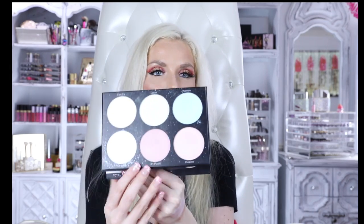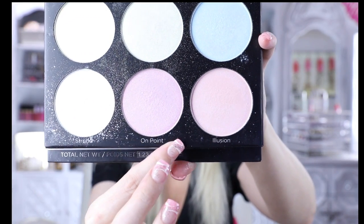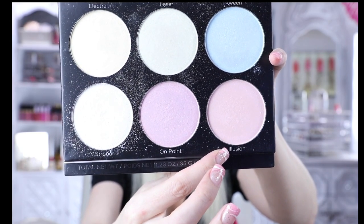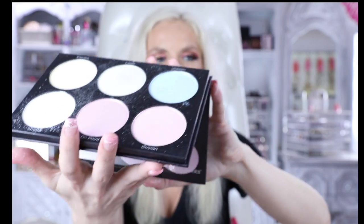and we have a few products to go over, but I want to get some swatches out of the way first because Laura asked me a question the other day about the J-Cat Beauty highlighters in comparison to BH Cosmetics pink highlighters. So I did some swatches and I want to show you what they look like. So Laura, I was not sure which pink you were talking about between On Point and Illusion. So I swatched both and then I realized that Illusion is way more of a lilac icy color, but I did swatch both of them for you.